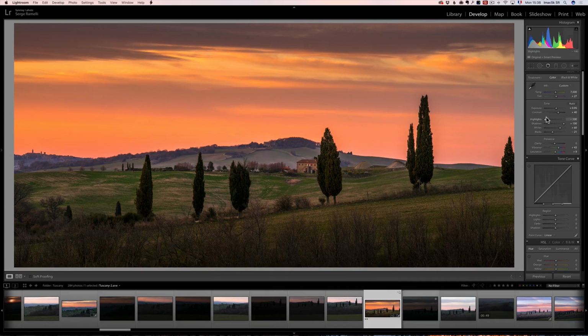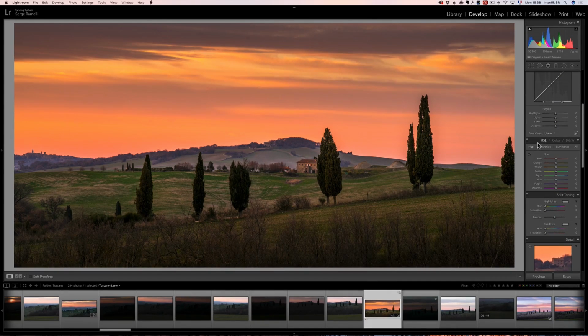Usually, if I can, I fine-tune it with the HSL, where I can add some more saturation in the reds and yellows. I can play around with my hue to make it even more red, even more orange, and I do that really fast. And I'm like, yeah, why not? Okay, I'm going to give it a 2-star.